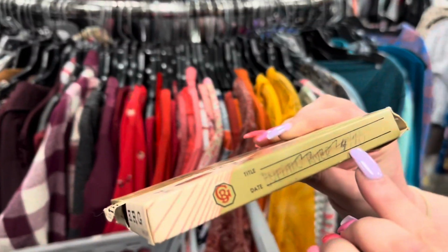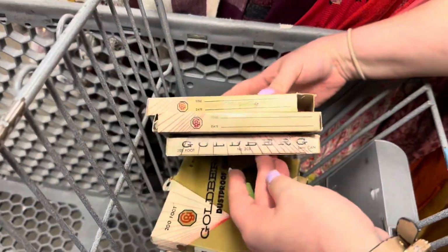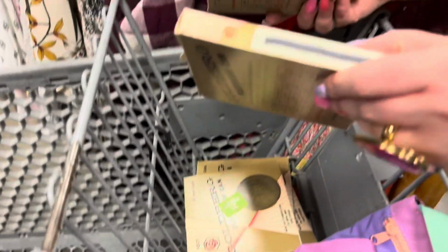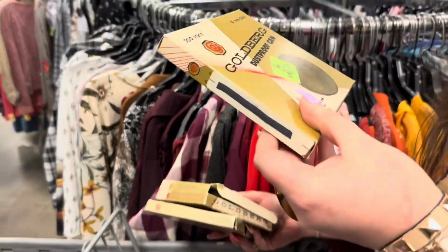Buffalo River, 476. Oh, cool. That's a great score. Yeah, let's get them all. Thank you, Amy. Clark, this one's got a black line through it. Oh, that's probably a new one. We know what happened to JFK.